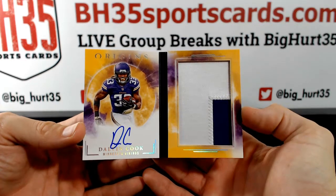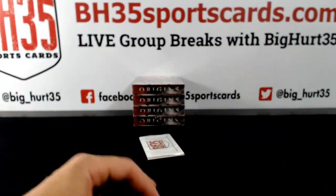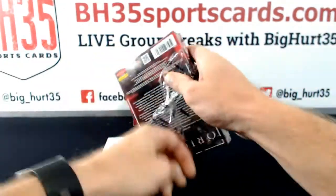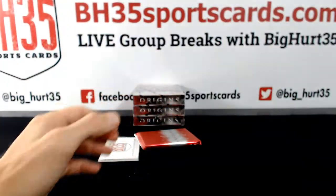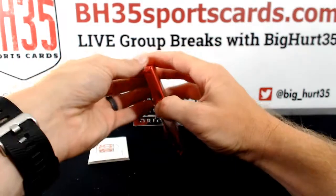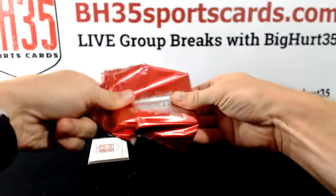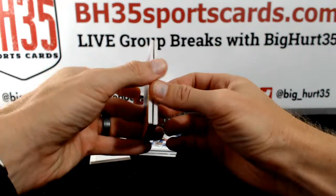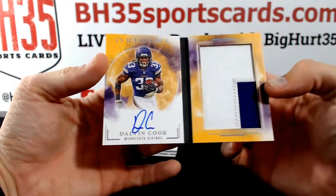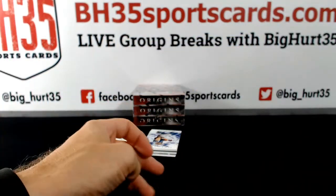Looks like he's running away from some weird sun. Oh. Oh, yeah, that's right. I overlooked it. It is a good Dalvin Cook auto. It's got some little EKG lines down there on it.